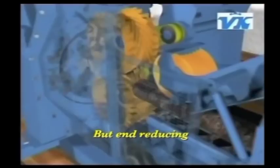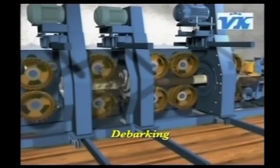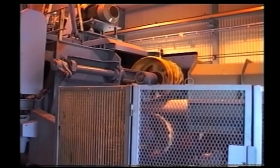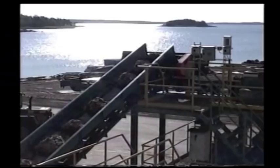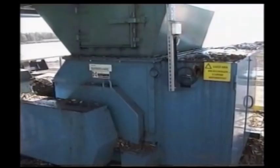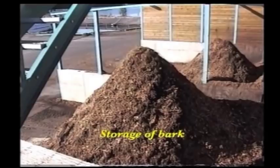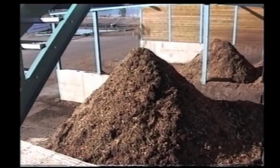First, the root layer of the log is removed and transformed into fuel chips. Then the log is debarked. To reach the desired feed speed, two counteracting rotors are used. The bark and the fuel chips are disintegrated in a grinder. The high quality fuel generates heat to the drying kilns and the factory premises. The surplus energy is sold to the community.